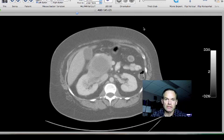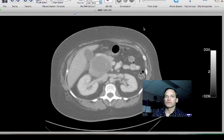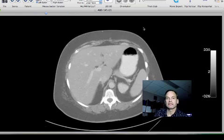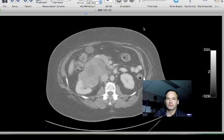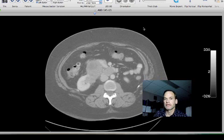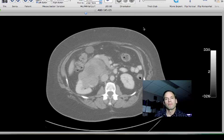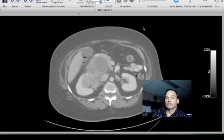I wanted to go through this case of an interesting situation. This is a middle-aged woman, a 52-year-old woman with abdominal pain, who came into the ER last night, and she has this big mass. One thing you want to ask yourself whenever you see a big mass like this is where in the abdomen it might be located. And this is where we have to know our spaces.